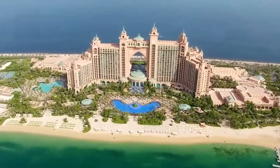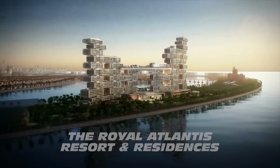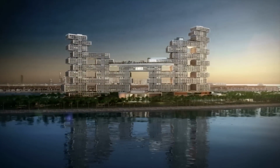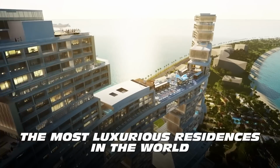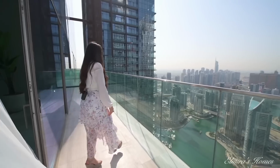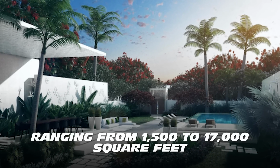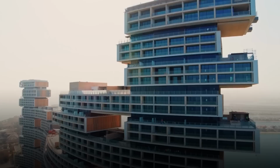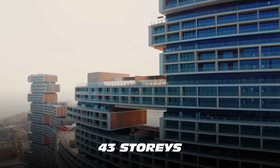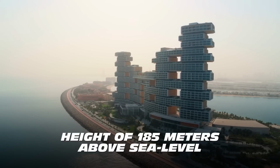Building on the success of Atlantis the Palm, the Royal Atlantis Resort and Residences is the newest luxury landmark of Dubai. Located on the crescent of the Palm in Dubai, the Royal Atlantis introduces some of the most luxurious residences in the world, including skycourts, penthouses, and garden suites ranging from 1,500 to 17,000 square feet. It encompasses 43 stories and culminates at a height of 185 meters above sea level.